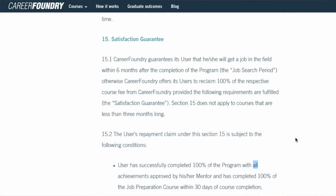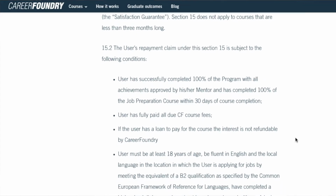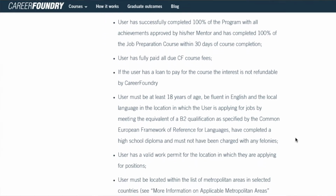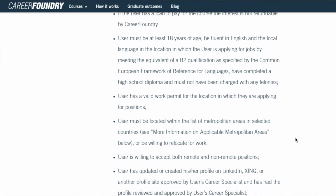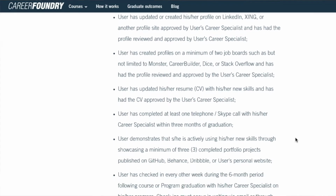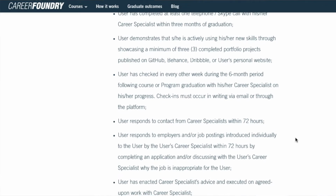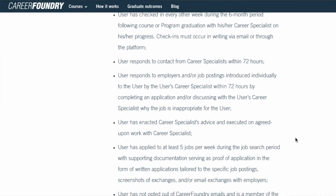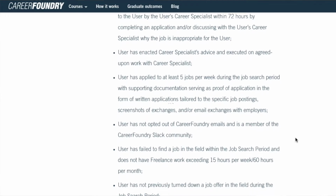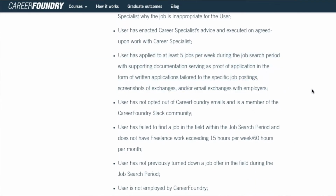Whereas one of the things that I really liked about the CareerFoundry one is they basically said in order to be applicable for your money back if you don't get a job within 6 months of finishing the course, you need to be checking in with your career mentor regularly, you need to be applying for 5 jobs a week, you need to be near a particular area. So you need to be somewhere where the population is high enough. So for me, here in England, it's London, and that's about an hour from me. So that's a commutable distance. So do make sure you check those terms and conditions. But actually, they're not too many hoops to jump through.